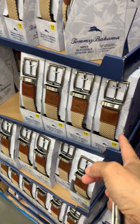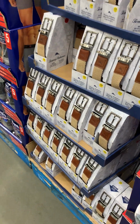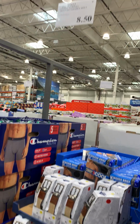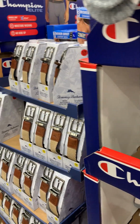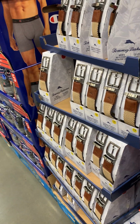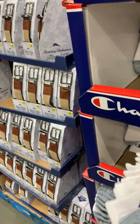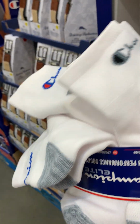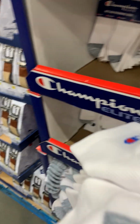Oh, also, you need a belt. You know, you need a belt. Men's belt, $8.50. Oh, here were some socks right here. These are thinner. Ooh, I like these. What are these called? These are $12.99. Wow. These are $12.97. I like these too. Look, they're thinner than them thick sweat socks. Oh, these. I think I'm going to get these instead.